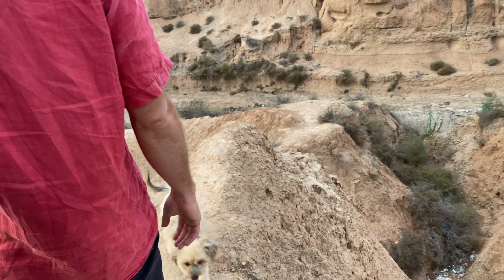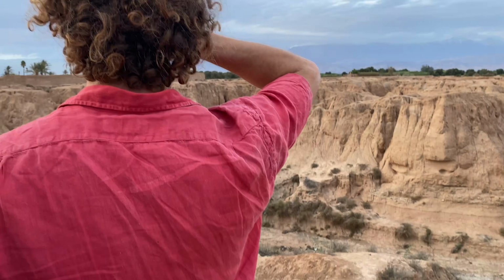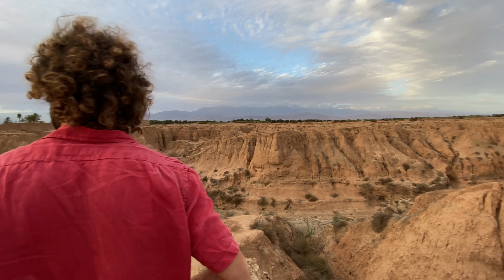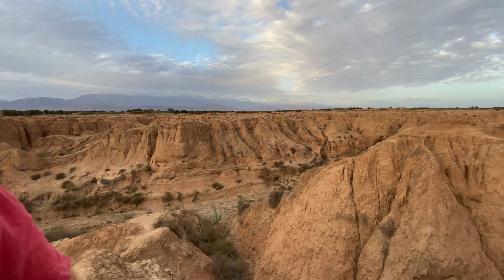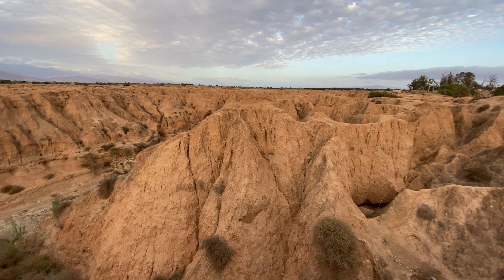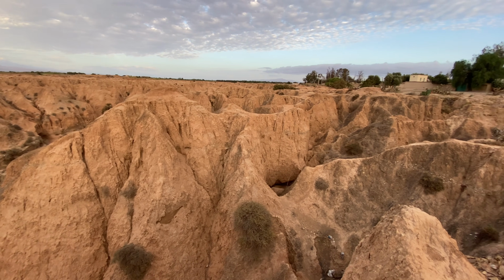Wow. Oh, that was a river? Yeah, that was the river, a dry river. Does it ever have water? Yeah. Actually, you have heard about les inondations.